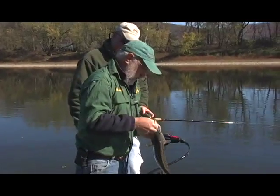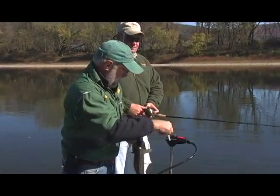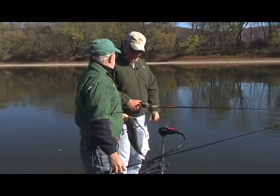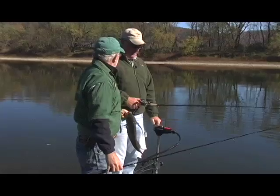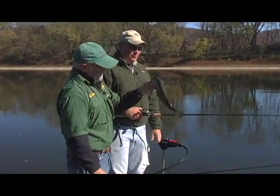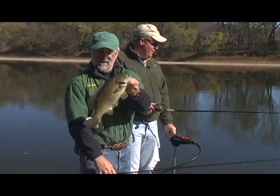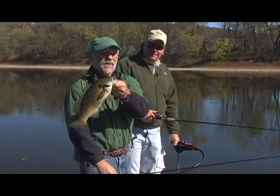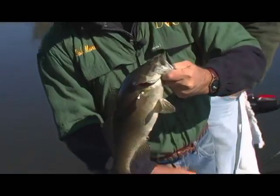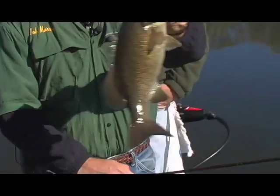Now I'm using a fluke here, and what Greg suggested, instead of pause, jerk, pause. Yep. Really rip it through the water. Yep, because we're in real skinny water, and they can see that for a long ways, and you got to entice them. Yeah, and fish came out of maybe a foot of water. Yep. A foot of water. That's a nice fish. Beautiful fish, fat fish.